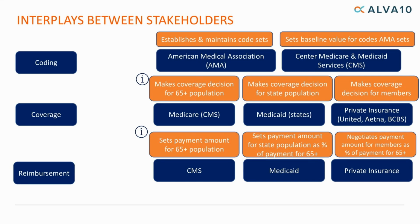And then from the reimbursement perspective, it's kind of the same thing. Whoever decides the coverage also decides the reimbursement. I've decided that I'm going to make your test a covered benefit for my Texas Medicaid population. I'm Texas Medicaid, and I also decide how much I'm going to pay for that. Now, this is where CMS's power really comes into play. Because CMS, as we said, sets the baseline value for all these AMA code sets, but that means they're also setting what they're going to pay for the entire Medicare population. So that's a huge power.